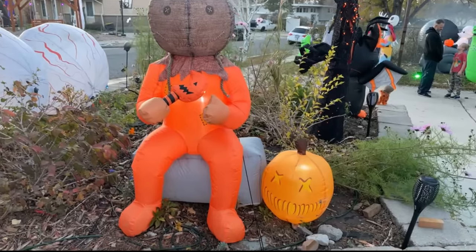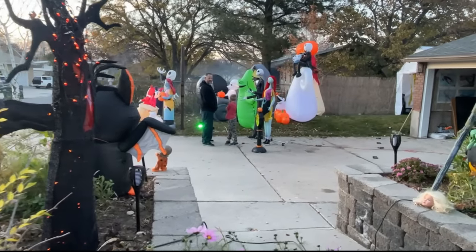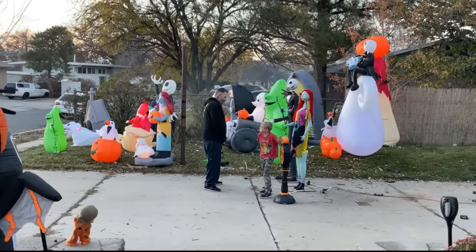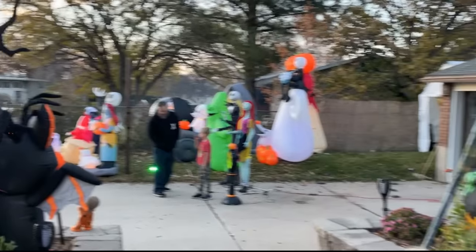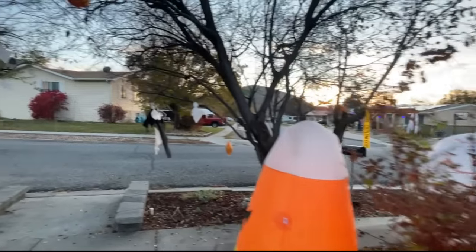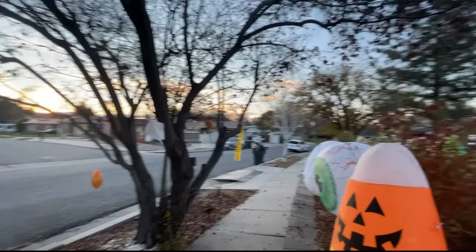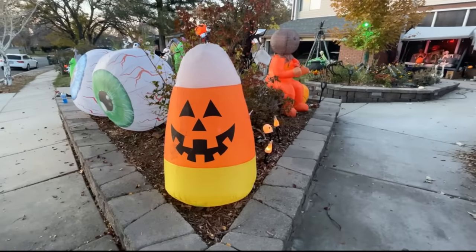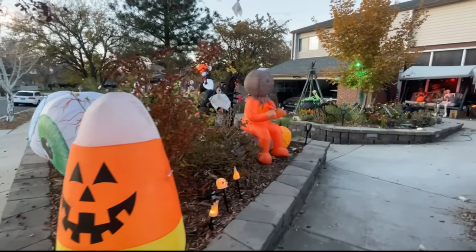I really love Sam. Ooh, they've got Jack and Sally over there. This is my favorite part right there. I'm so excited to show you guys. My favorite part is probably that, and Max's favorite part is the animatronics this year. So we're going to start incorporating a lot of other things, like animatronics, props, even special effects. We want to start getting crazy with it. We love inflatables, but Max is getting a more refined taste and he wants to start doing other things.